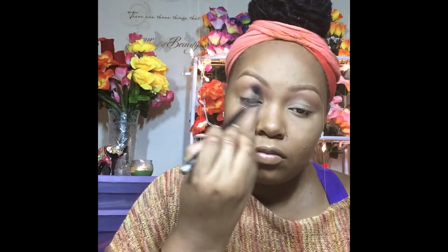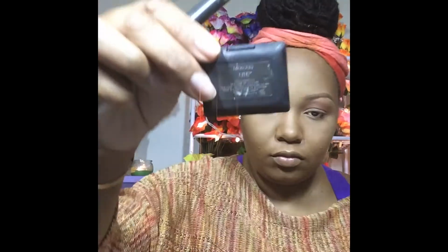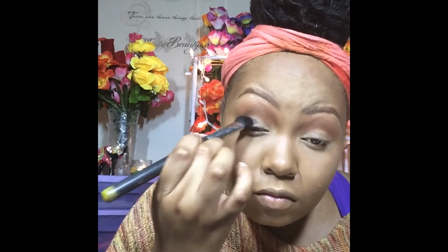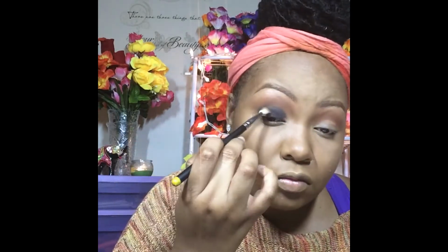Alright, so now I'm taking MAC's Brown Script, and that's going to go into my crease color. And I'm using a fluffy brush just to blend that in. And then next, I'm taking NARS's Mekong eyeshadow. It's a brown eyeshadow with gold reflex in it. And I'm just going to pack that on, and that's a 227 brush. And then I'm taking MAC's 217 and I'm just going to blend that out.